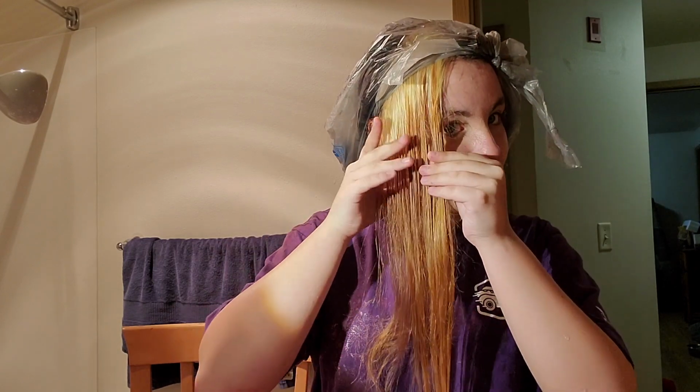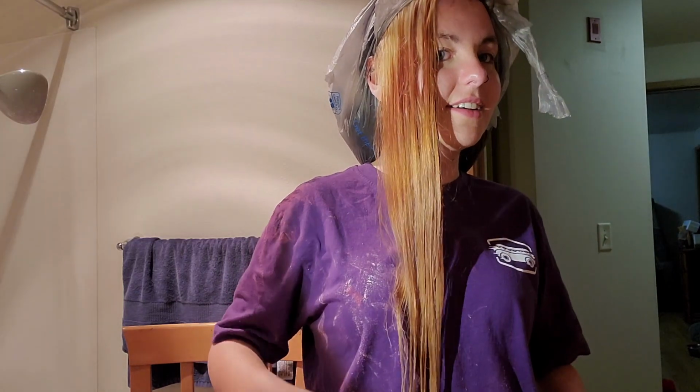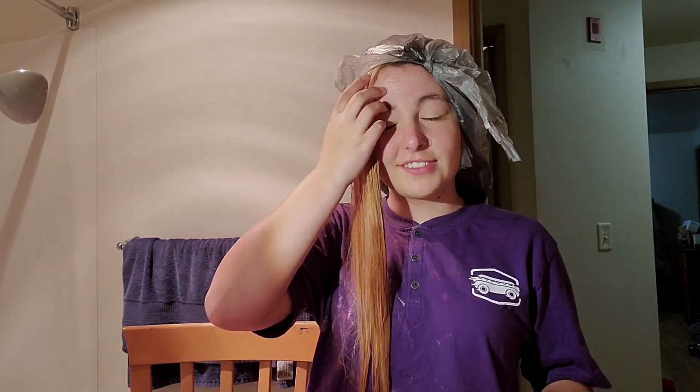Alright, now that it's more dry, you can kind of see what color it is. It looks so much more blonde on camera, I swear. But here's my roots. You can tell they're super yellow and white, and then just orange, super brassy for the rest of it.